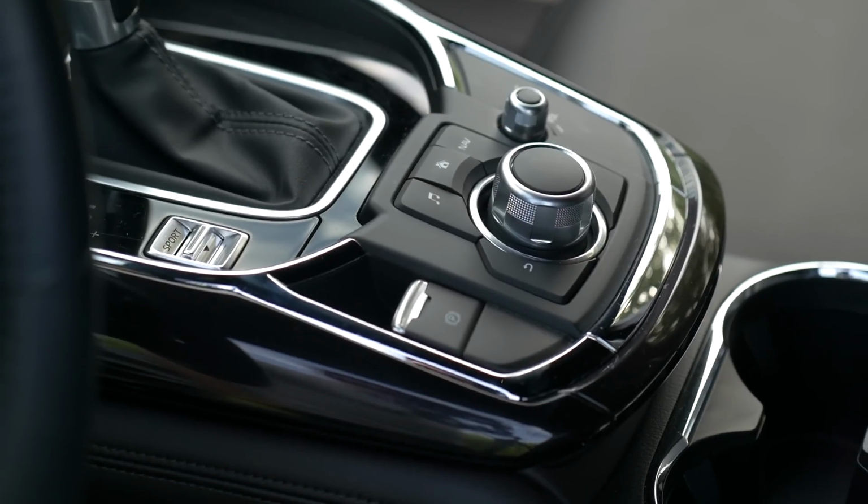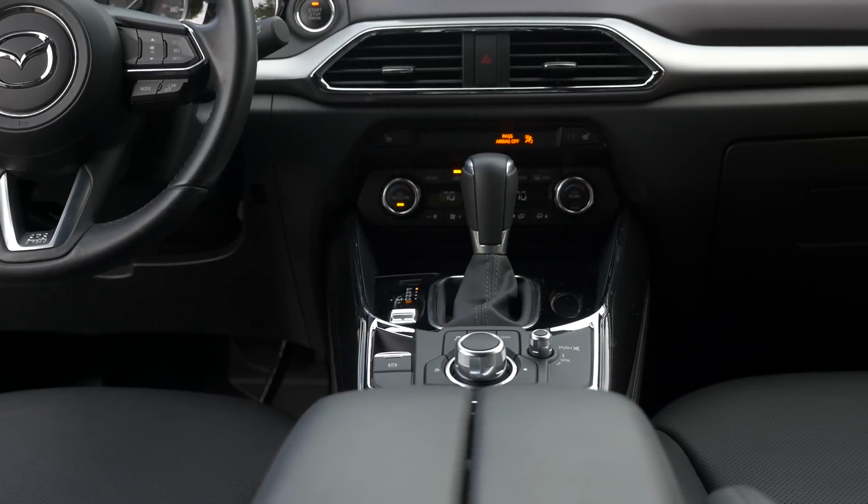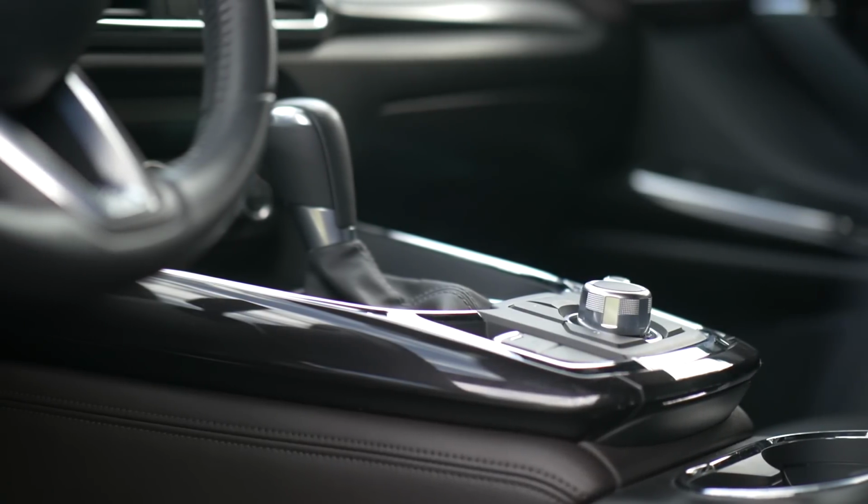And they put it, again, on the window switch area and around this whole center console. When I'm driving in the sun, I feel like I just want to put my sunglasses on because it's so reflective down here. I just can't get used to it, and it's just not my bag. So whether you have a problem with it, you're going to have to get in here and see for yourself.